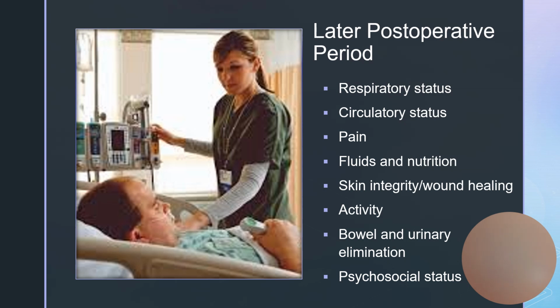So factors that affect the healing: we have impaired circulation, malnutrition, hyperglycemia, infection, foreign bodies in the wound itself, the client's age, and immobility. Signs of infection include increased incisional pain, redness, swelling, heat around that incision site, purulent drainage, fever, headache, and anorexia. Again, complications of wound infection would be dehiscence and/or evisceration.